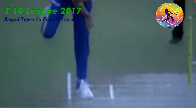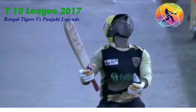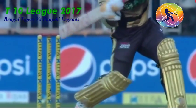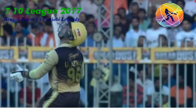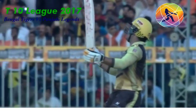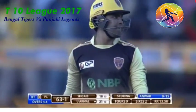And the 50 partnership is up. And now it's 13.5 runs an over. He's searching for the ball. Wasn't sure where it was going, but it was off a top edge. And the momentum just carried it over the line. Look how he's looking for the ball, but in the end finds it sailing over third man. Big over here. 15 off the first 4.